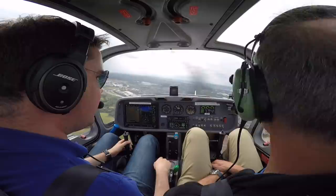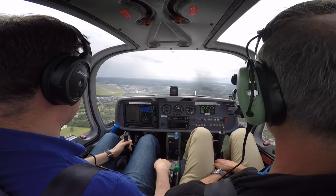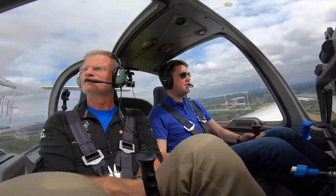The air brakes are very good. They're not spoilers, as you get in some motor gliders, they're air brakes. Yeah, when I flew the Falke for Jordan, it was a spoiler. Yeah, they're very effective. To Draycott for a left base joint and to land.